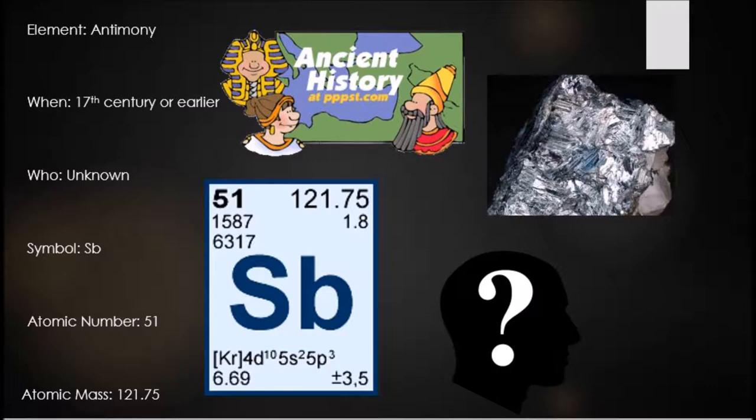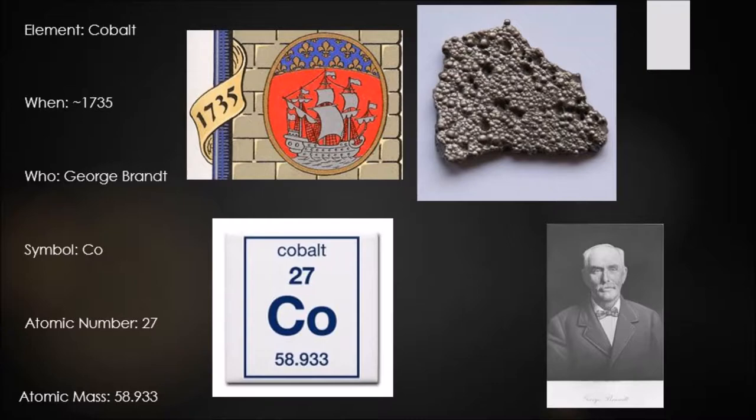Later, antimony was found. When is not exactly known, but it is known that it's earlier than the 17th century. Who is unknown. Its symbol is SB, atomic number is 51, and atomic mass is 121.75. Successively, cobalt was found at about 1735 by George Brent.